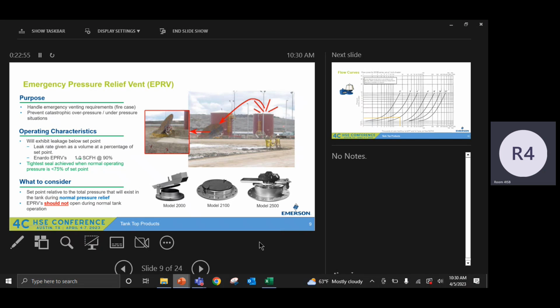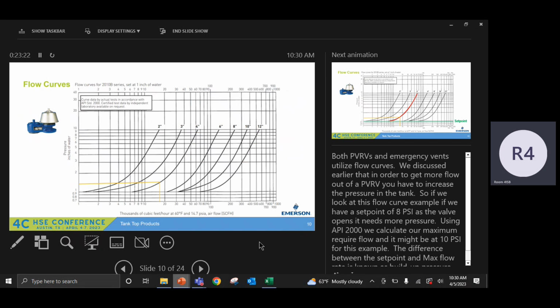So the emergency vent, again, is set relative to the total pressure that will exist in the tank during normal operations. But the emergency vent should not open during normal tank operation, right? It's not there to handle that pump in and pump out rate. It's there to handle that worst case scenario, which we've identified as a fire case scenario, to allow us to have that very much larger capacity requirement come out of there.